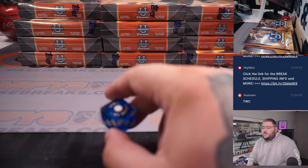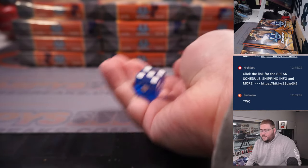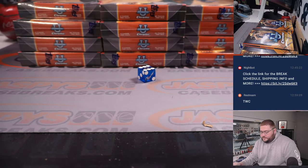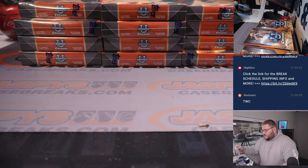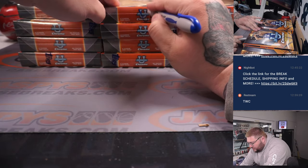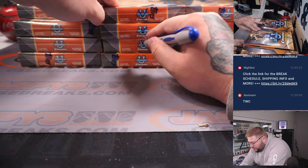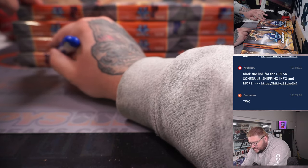1 and 2, the stack on the left. 3 and 4, the stack in the middle. 5 and 6, the stack on the right. It is a 6, so the stack on the right. Grab a marker, throw some X's on the logo so people know that this stack came from the same case as 40.